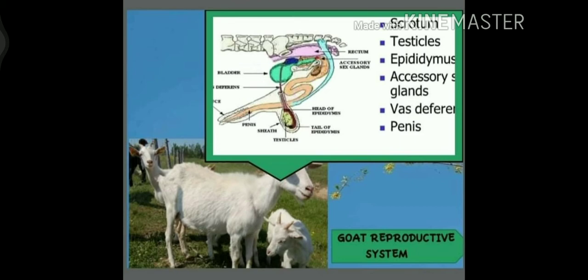Next to it, the scrotum. The scrotum is the loose pouch-like sac of skin that hangs behind the penis. It contains the testicles, also known as testes, as well as many nerves and blood vessels. The scrotum has a protective function that acts as a climate control system for the testes.